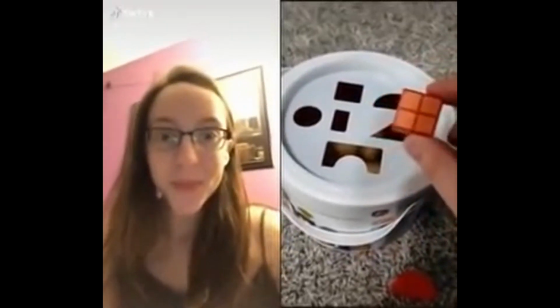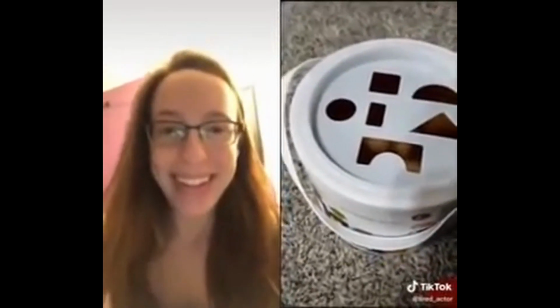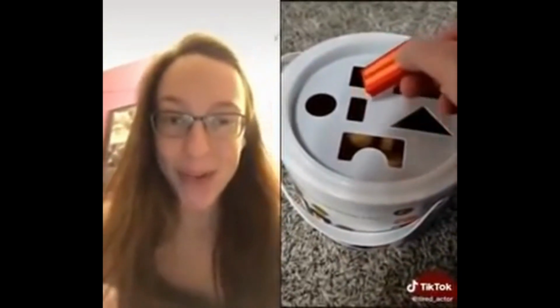This is a square. Can you guess which spot that goes in? The square. That's right. It goes in the square hole. Yes. Okay. And how about this rectangle? That one also goes in the square hole. Yeah. Up next, we've got this thin rectangle. Can you guess where that goes? The thin rectangle. That's right. It goes in the square hole.